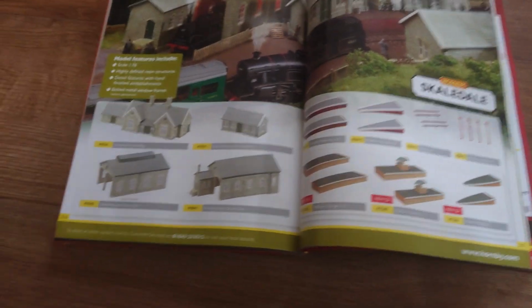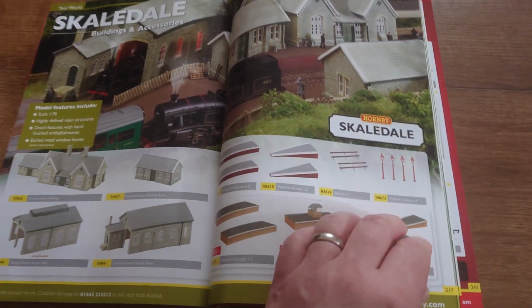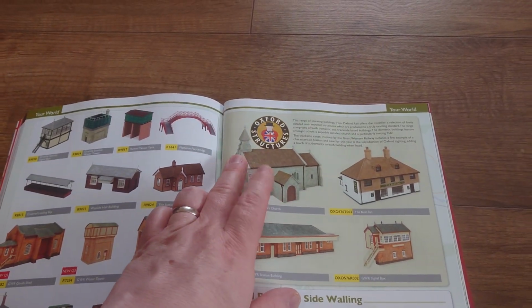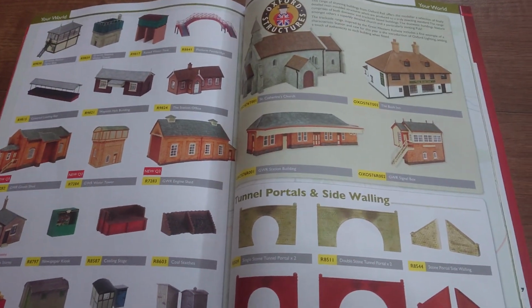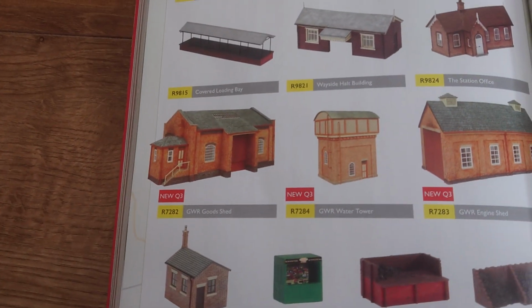Scaledale range, I don't think there's any new announcements in Scaledale. I have a lot of the Scaledale buildings. I think they brought a lot of Oxford structures over into Hornby's Scaledale range. So a lot of them are quite GWR. So yes, look, I do like some of the GWR buildings.